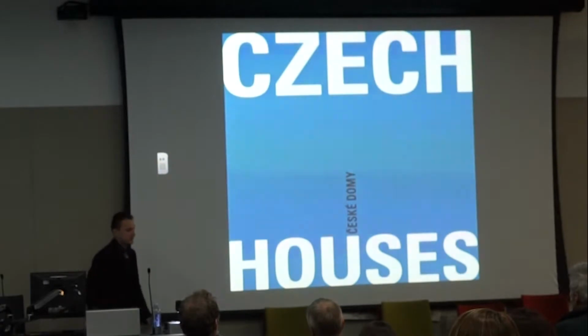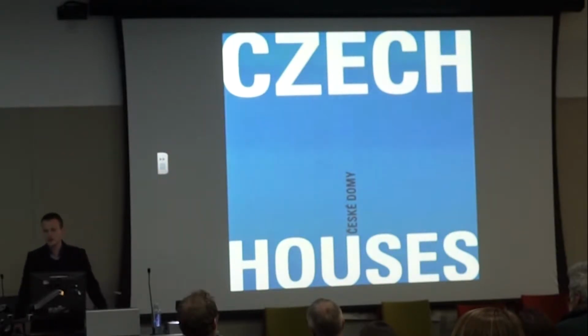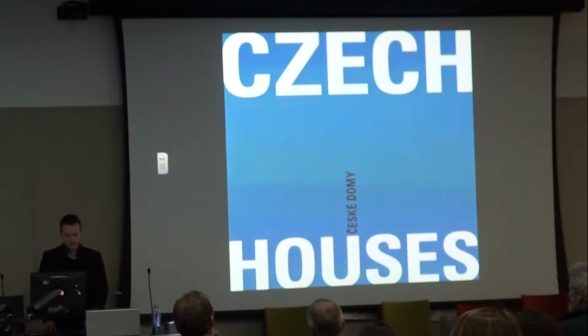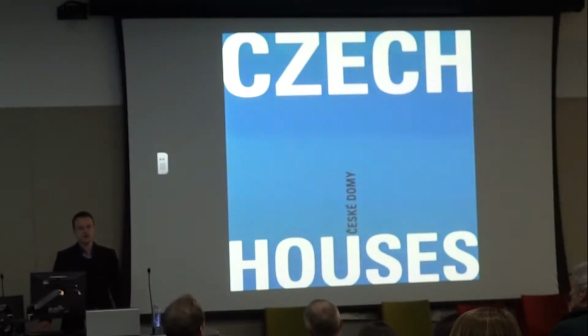Most of our colleagues at the university asked us why we had published the book just in the Czech language, that it's a pity not to present our work abroad. So we said, okay, that's a great idea, but it's too many houses to show abroad. So we did another selection, and we prepared another book which is called Czech Houses. And based on that book we prepared the exhibition you can see outside the lecture hall.